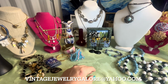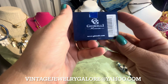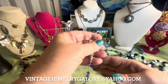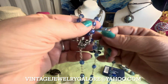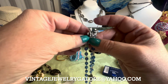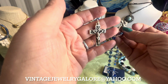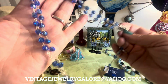I have these beautiful rosaries. They are in a box. Jewelry rosaries, I don't know. They're an online purchase, so they're not real old, but look, I think they're beautiful. That's cute, pretty, isn't it? And then you have the cross. I thought they were nice.